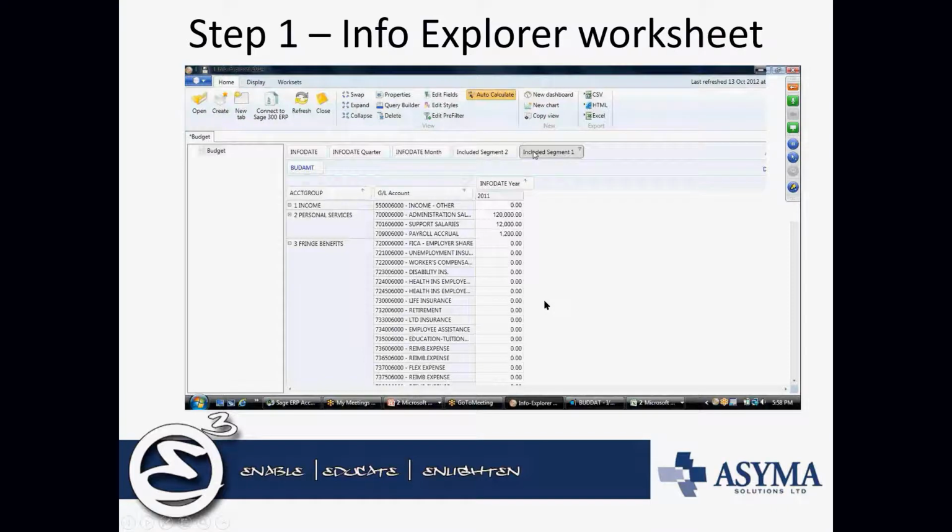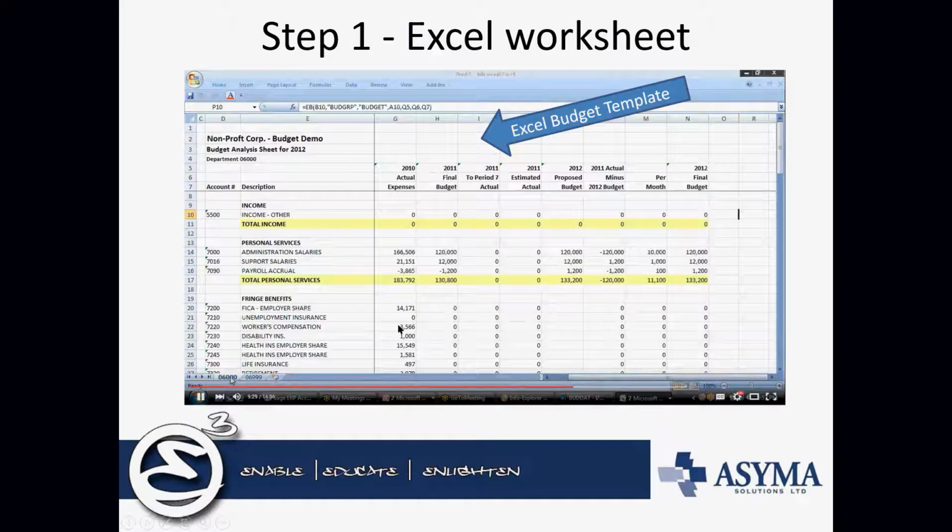We can have all these columns as I showed you before, right? Or we can bring it into Excel spreadsheets. And this is in an Excel spreadsheet, okay? Again, I don't have to rekey it. It's grabbing the actual data from the actual information in my accounting system, and I can come in here and start doing budgeting right from here. So step one, moving data from my accounting databases into the budgeting tools, very quick, very easy.